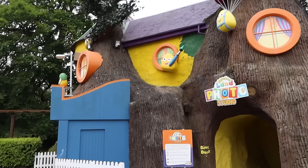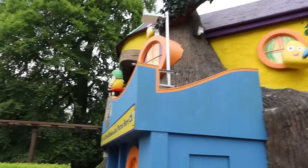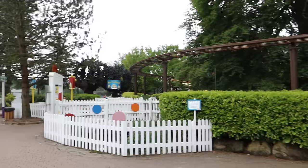That busy at all. Yeah, it's definitely worth it. But if you are still coming weekends and holidays, even in the week, it will be quieter on an afternoon, making your way through CBeebies Land here at Alton Towers. Well, there you go, full tour of the area.